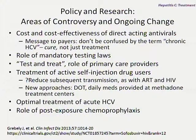I think we need to be involved in not only, I know a number of people in the room are working on pressuring the manufacturers to bring the price down, but we also need to work with the third-party payers. And the message is that they need to not be confused by the term chronic HCV. They're thrown off by that word chronic. They're thinking hypertension. They're thinking diabetes. In this case, we're talking about drugs that cure, not just things that begin a lifetime of treatment.